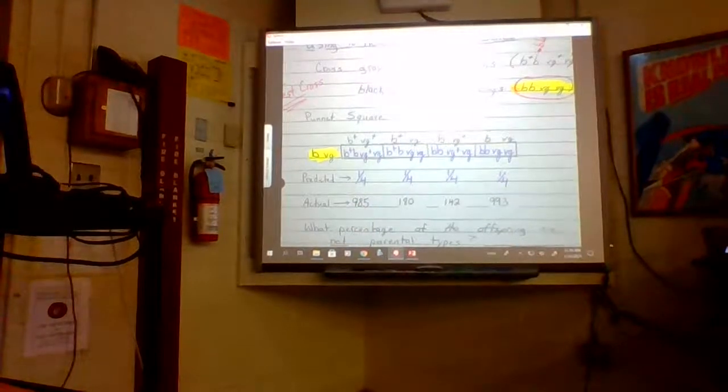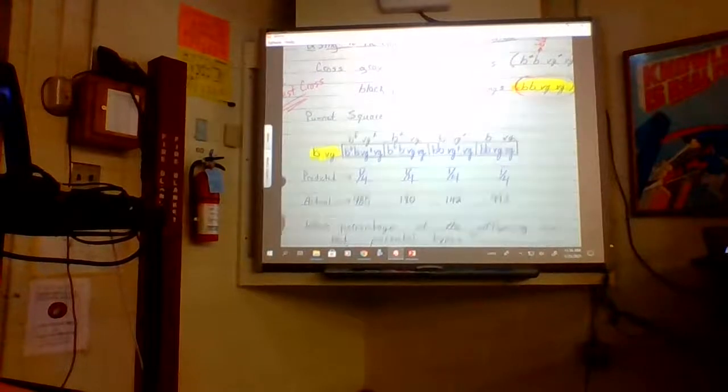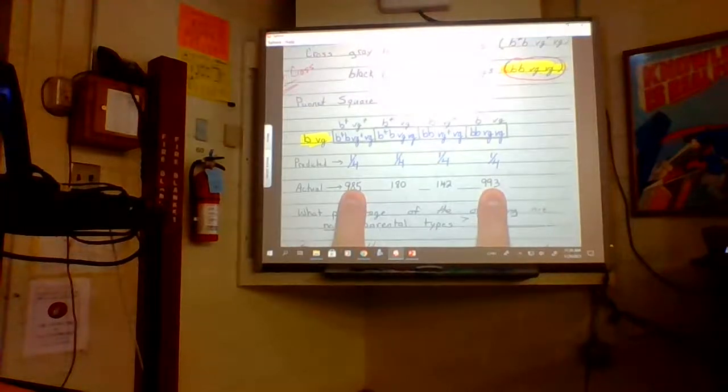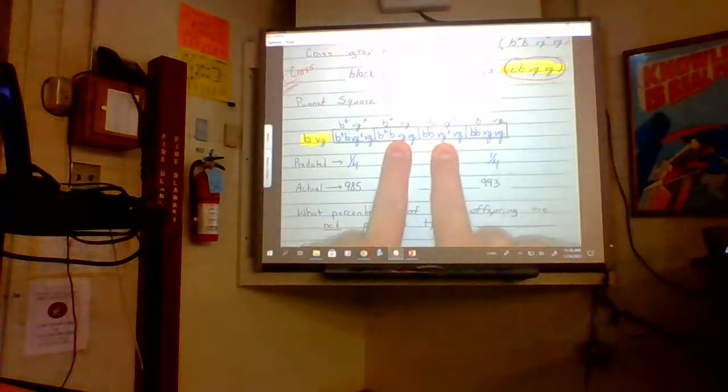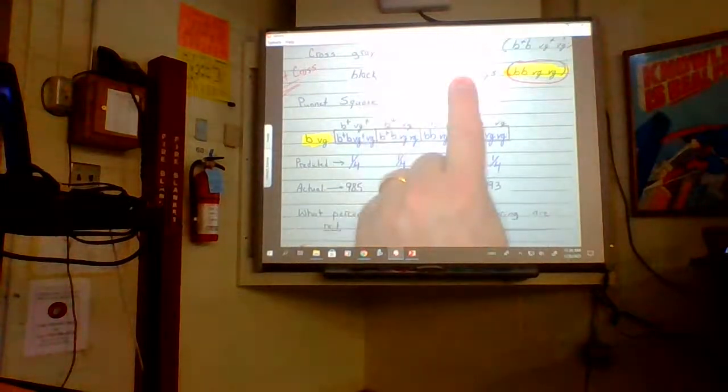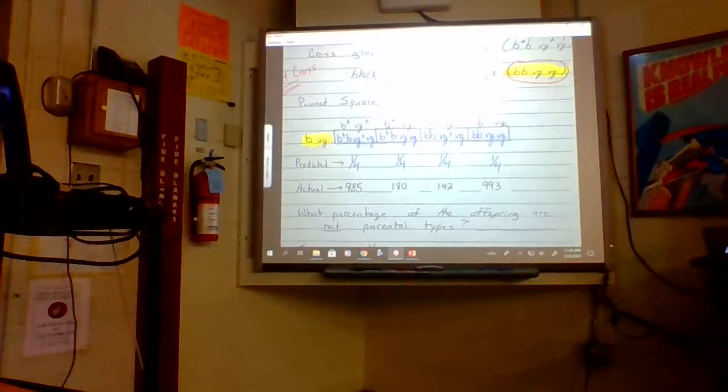It's obviously way off. And Morgan was smart enough to realize a couple of things. First of all, he was smart enough to realize that the reason it's this far off, the reason we have way more of these and not as many of these is because the two genes are linked. They're not obeying Mendel's law of independent assortment. Therefore, the predicted outcome from the Punnett square is bogus. It's not matching the actual result. It's because these genes are linked. The body color gene and the wing gene apparently are physically on the same chromosome.